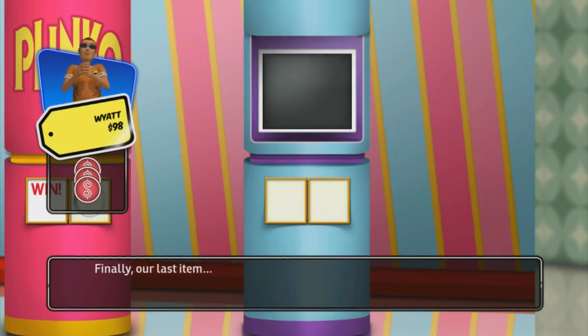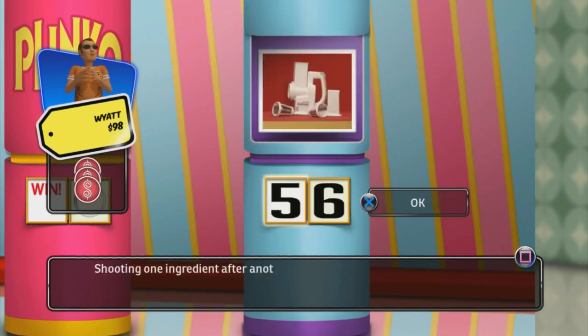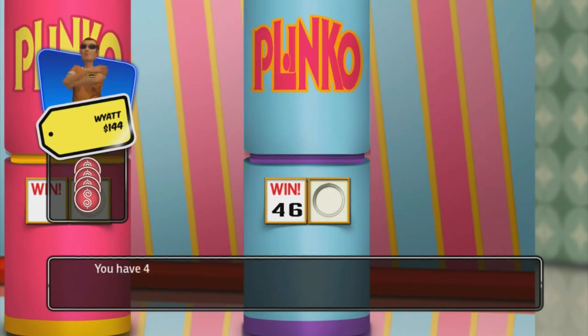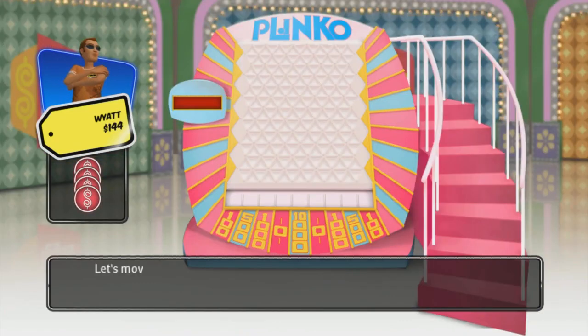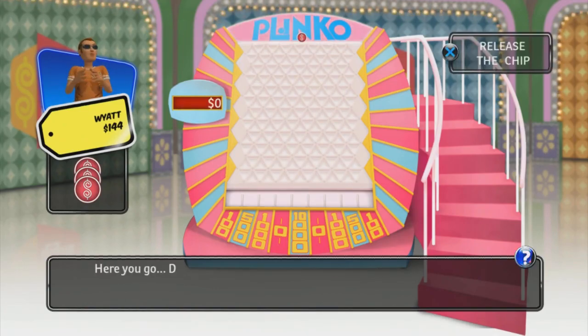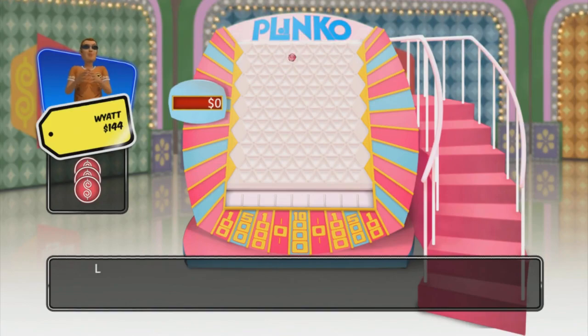Finally, our last item. Slicing one ingredient after another is easy with the salad slicer. Is the right or left number the correct number in the price? You're right! You get another chip. You have four chips. Let's move over to the board and you can drop your chips. Here you go. Drop your first chip. Let's see where it ends up.